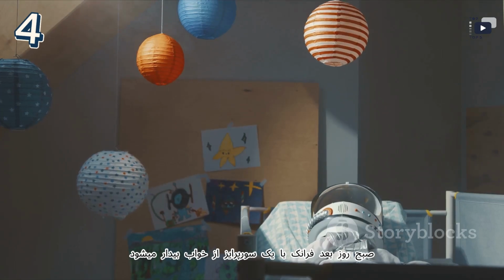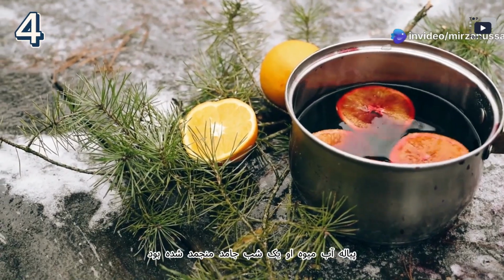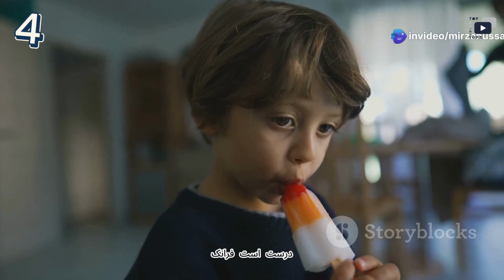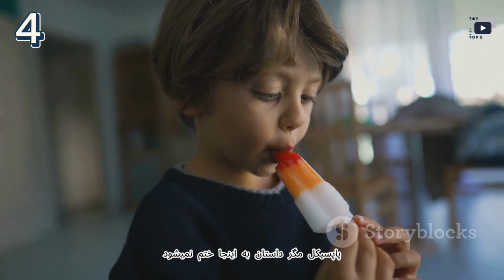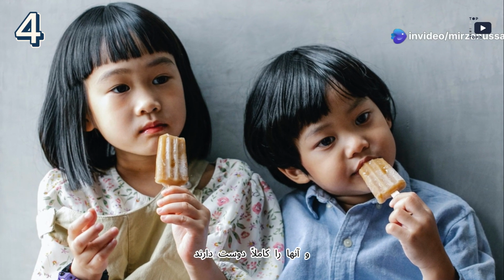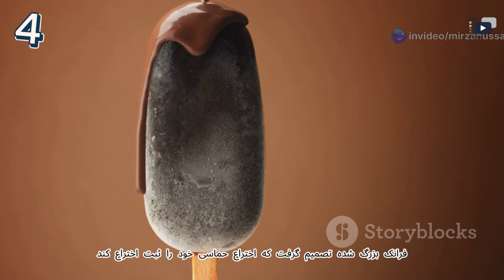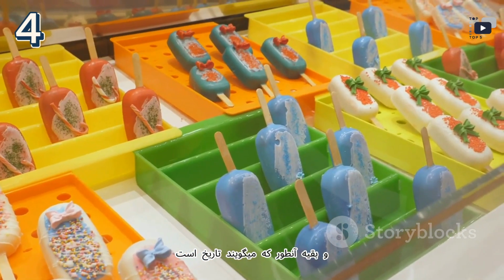The next morning, Frank wakes up to a surprise. His cup of juice had frozen solid overnight. When he pulled the wooden stick out, he had a frozen treat on a stick. That's right, Frank had just stumbled upon the creation of the first ever Popsicle. But the story doesn't end there. Frank started sharing his frozen treats with his friends, and they absolutely loved them. Years later, in 1923, grown-up Frank decided to patent his Popsicle invention, which he later renamed the Popsicle. And the rest, as they say, is history.